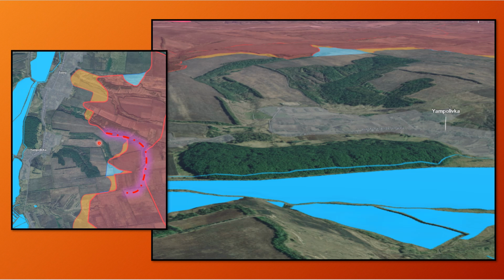So, according to the Russians, Ukraine has pushed in this way into this area here, or at least forced the Russians away from the fields. So these two valleys, as you can see, are leading down to Yampolivka. Here we have Yampolivka, here's the river, and here are the valleys.